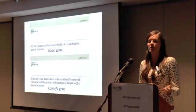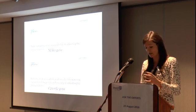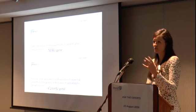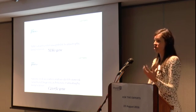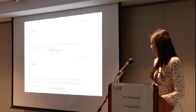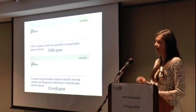They then went to look at the Project MinE cohort, so several thousand sporadic individuals, and found that they could replicate this. They actually found in sporadic individuals as well, there was an overrepresentation of these detrimental variants in the NEK1 gene. This paper here was using purely sporadic ALS cases.